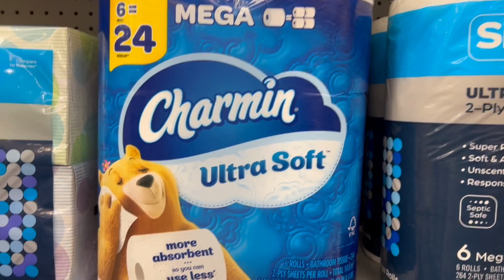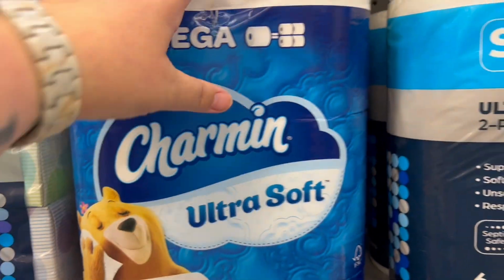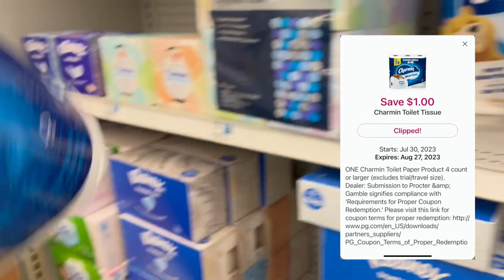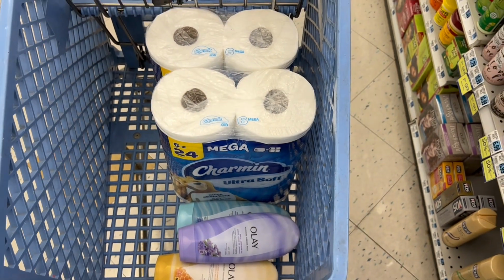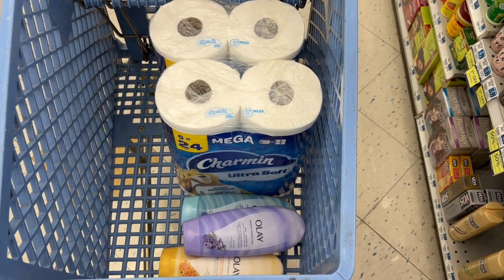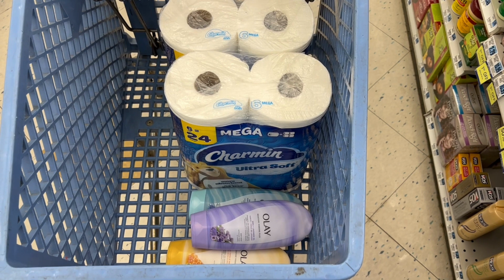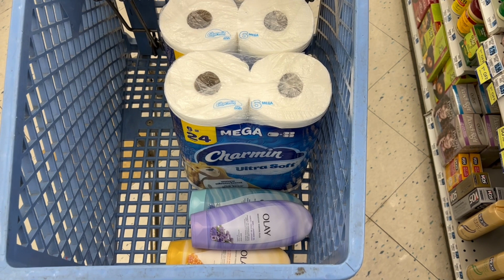So we're going to grab two of the Charmin. The 6 roll is $8.99, so that's going to be $17.98 for two of them, and there is a $1 digital coupon that you can clip. So for everything, the Olay and the Charmin, the total will be $39.20. We're going to use that $5 off 3 digital coupon for the Olay and the $1 digital for the Charmin. I also have that $5 off of 25 Rite Aid coupon, so that's going to take off $11. So my total will be $28.20.